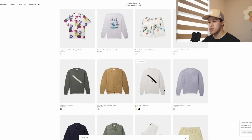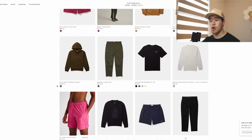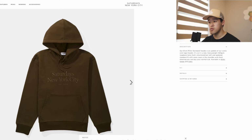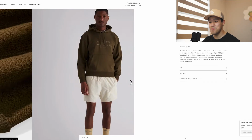Oh, I do like the minimal one with the sweater. That's pretty nice. They've got a lot of essentials, and I see a lot of brands trending toward this, not super overly graphic, or at least all of their clothes that they have. But we also have this army green hoodie. Oh, I thought it was brown. It's a really cool wash. I actually really like this, but I'm not a huge Saturdays New York City brand kind of guy.